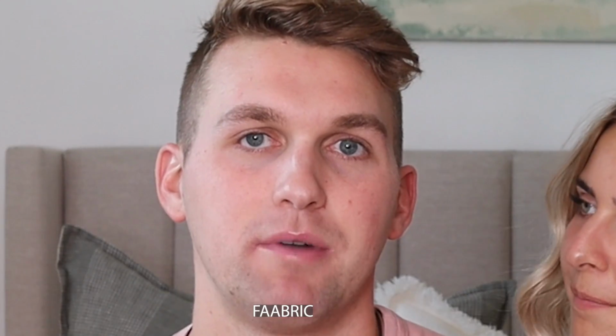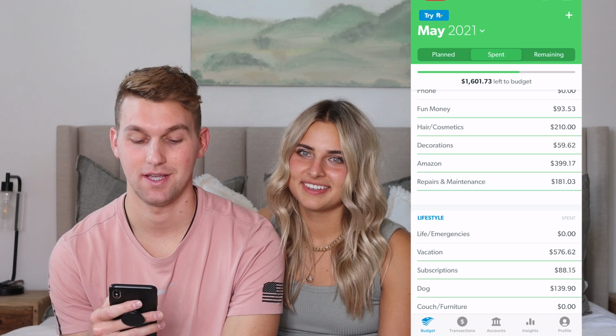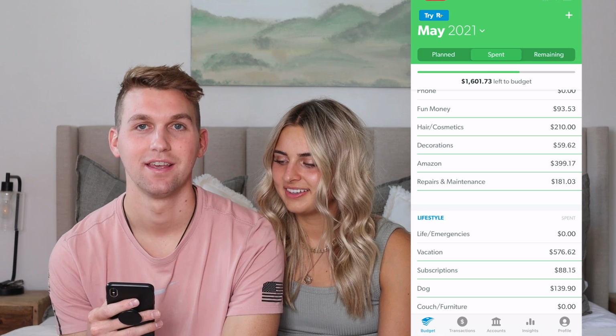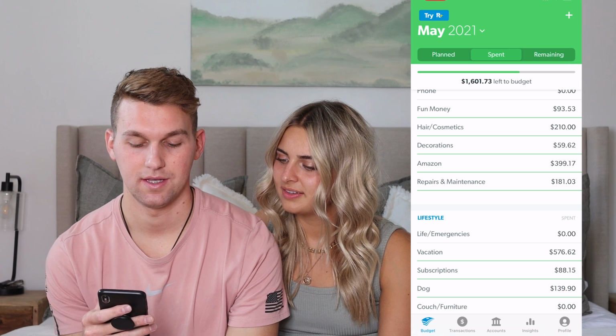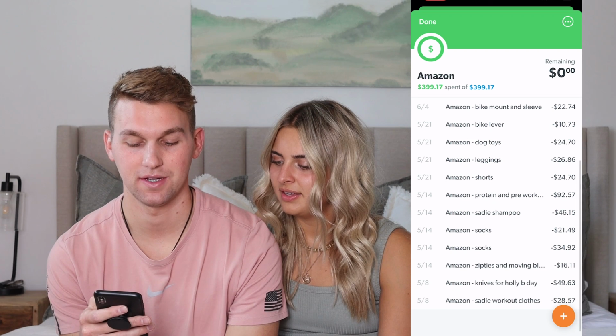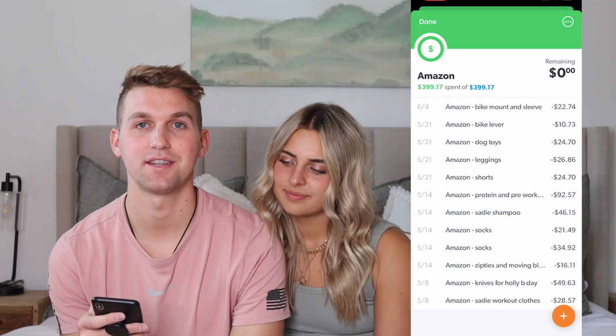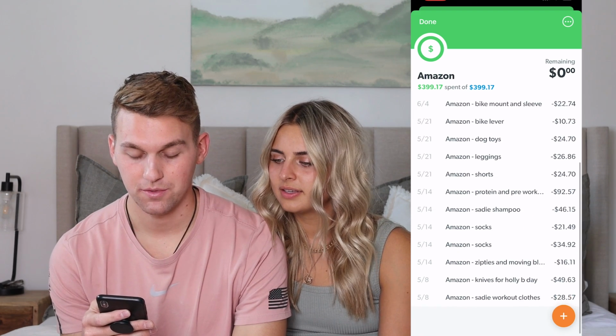Yes, fabric. Next is probably our biggest spending category, honestly. And I just put it as Amazon. So honestly, this entails so many different things, like fun money and clothing too, but it's just everything we get on Amazon. It's just easier to track it this way. So let's go through them really quick.